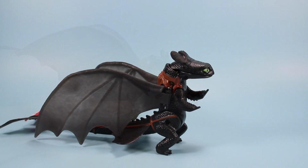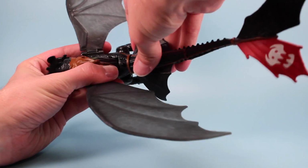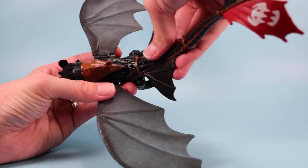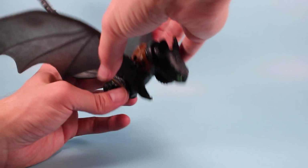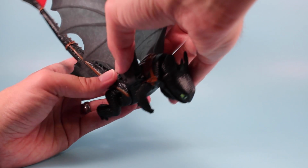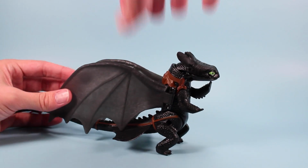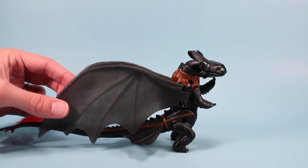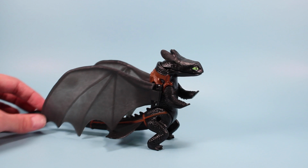It doesn't look like there's a wire in this guy's tail, so that's not going to be moving around, and I don't see any articulation on that tail either for spinning, which usually is never happening. But overall, this is a really pleasing dragon to get. I think if you're collecting Toothlesses, you might want to get one of the normal ones first, and this one might be your second choice just because of that great stand-up look. He's going to just look awesome on a shelf.